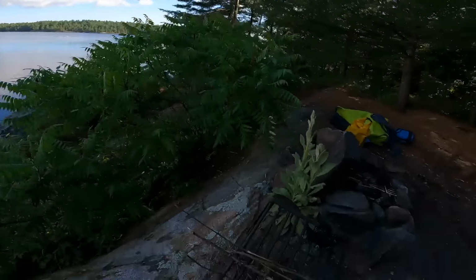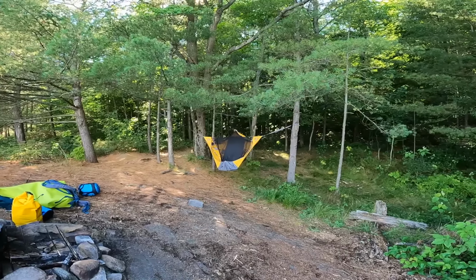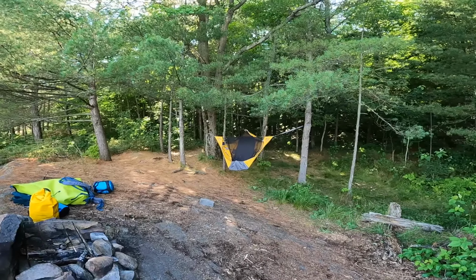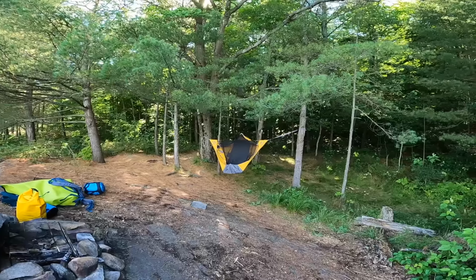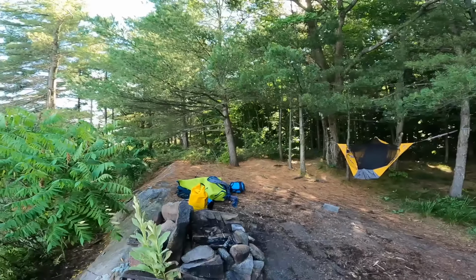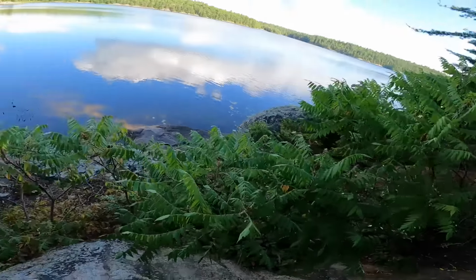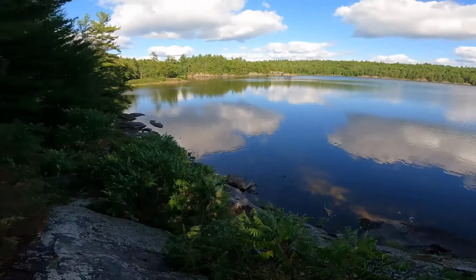All right, so here's the site here. Got to adjust the hammock a little bit, but that'll do for tonight. There's not many hang points. And this is right by camp here. I'm cool with that. Got some sumacs here in the foreground, nice and high off the water. The boat's over there.